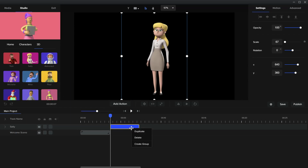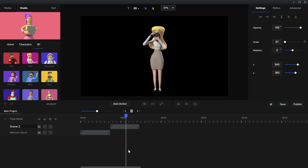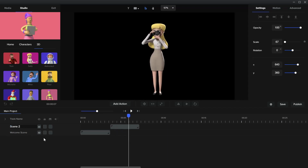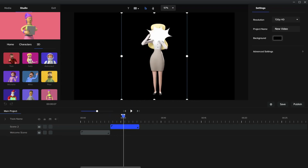And if I wanted to, I could then go and create a group here, and that would be my new scene. So I could, for example, say scene 2, and that's scene 2. So she's now in scene 2. She's my character for scene 2, and then that's that. I click enter to save it, and then I've got Sally now, and she's in scene 2.